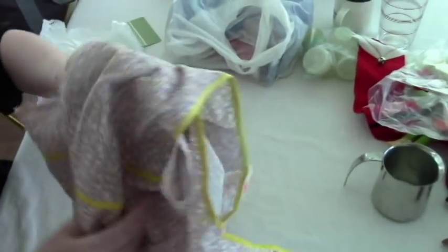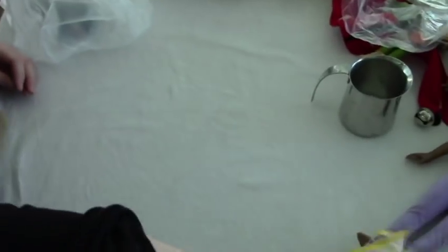These are nice when you're cooking or painting or whatever. Ooh, it's really detailed. Well, this is a nice one. And I like the bib style ones, so you can just put them on and let them hang. I'm usually in a hurry.